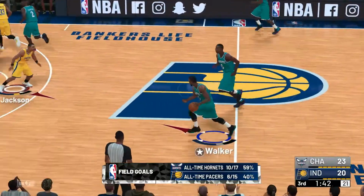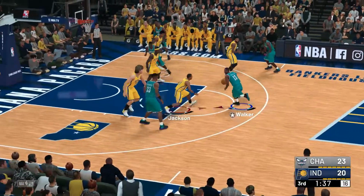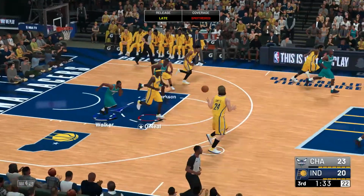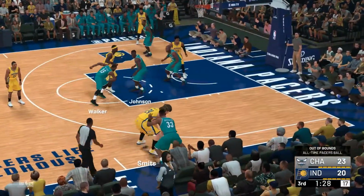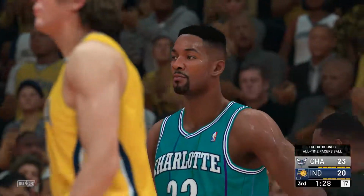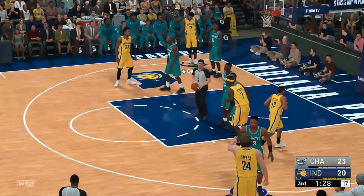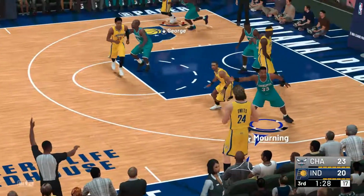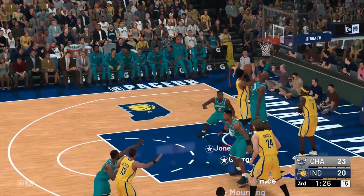Charlotte leading by 3. Outside, Walker. That one, no good. O'Neal with the defensive effort. And that's out of bounds. Indiana will retain possession. Third quarter of play with just over a minute and a half gone by.